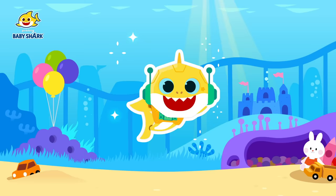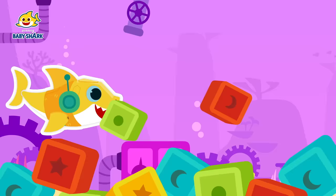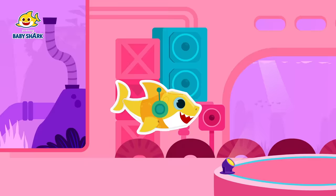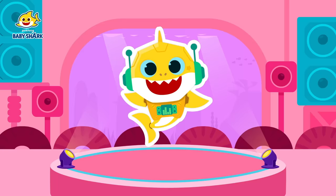Wow! It's a strong and brave robot. Beep, beep, boop. Robot, do-do-do-do-do, robot, do-do-do-do-do, robot. Friends, let's do the robot dance with Baby Shark.